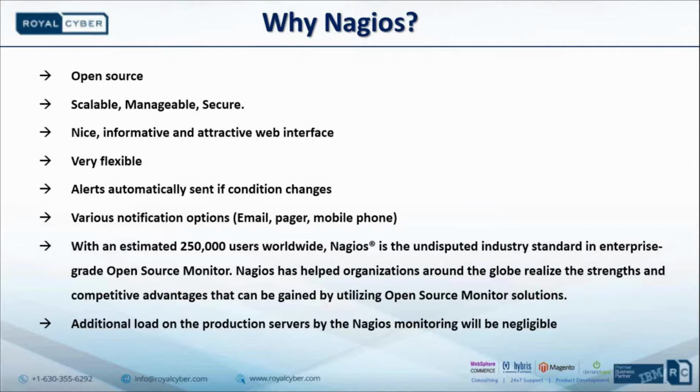And interestingly, let me tell you that 25,100 users worldwide use Nagios for their monitoring. So it is a very strong thing that you can use in your systems. The additional load on the production server by Nagios monitoring will be negligible. It means that if the servers are under pressure, the Nagios agent still won't put too much load on them, so your production will continue to work accordingly. It has a similar agent-like architecture to the one we already discussed in ELK.